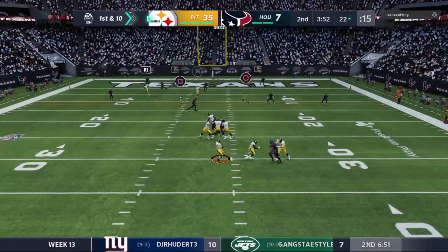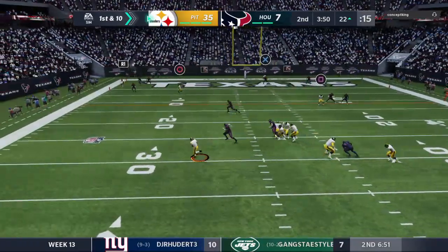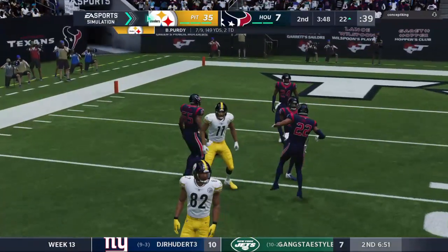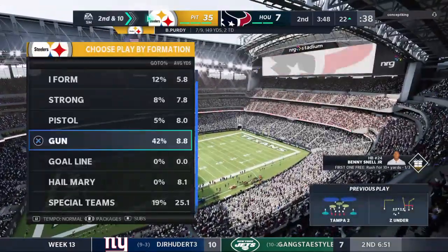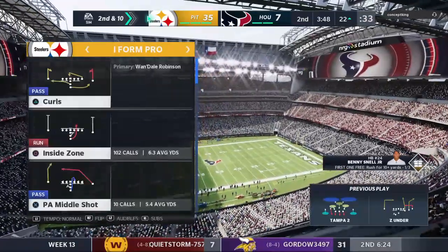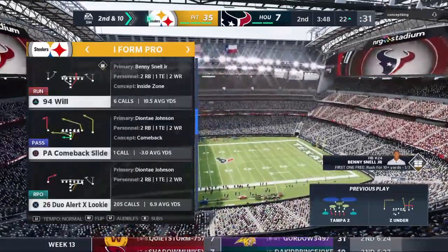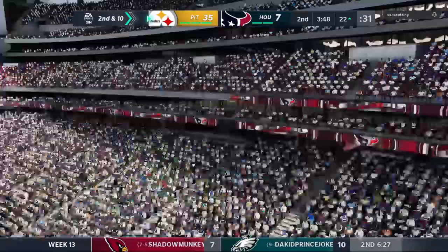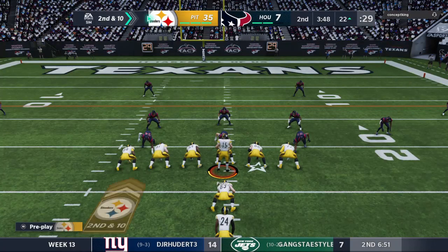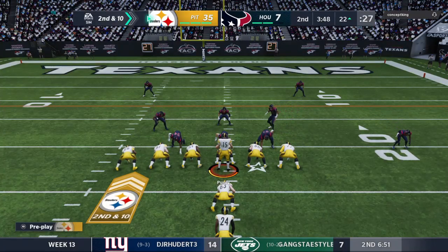Now a shotgun snap as they'll look to throw. Forced out to his left. And his throw's going to be incomplete. They certainly did a nice job improvising there, extending the play, hoping someone would come open downfield, but they never did. So after the incompletion, 2nd and 10 from the 22.